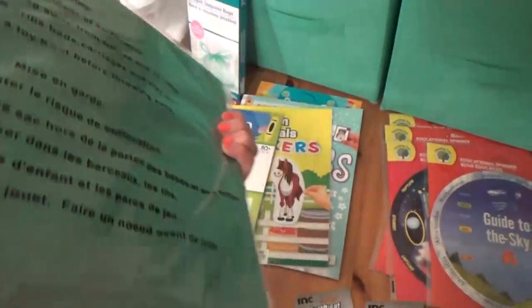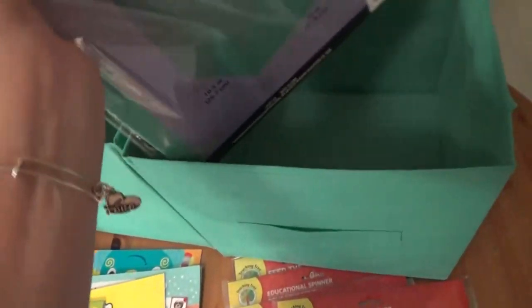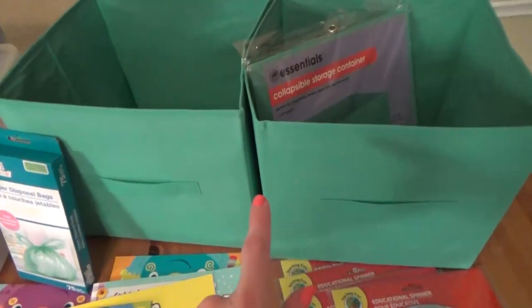I have some different storage projects I'm working on with these, and I love this. I do love this teal color. They also had blue and black and gray and pink. I think they had pink. Yeah, so by accident, I picked up three of those.